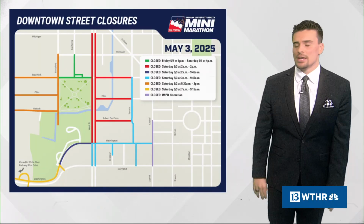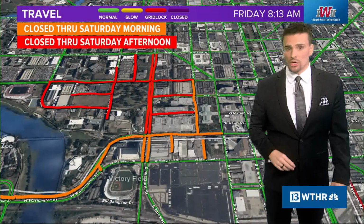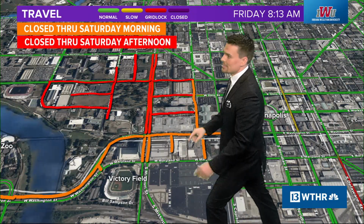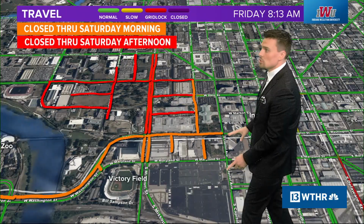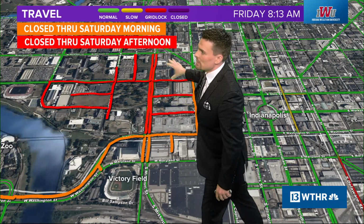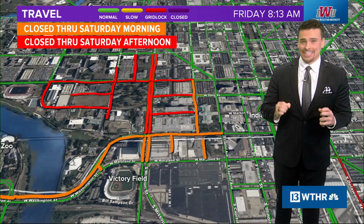I know there's a lot of different colors, but we went ahead and made our own map based on some of the different times, dividing it into 2 sections: roads that will be closed just in the morning and open late morning, and roads that are going to close all morning and into the afternoon. You can see the start of the race. Here's the Indiana Convention Center, the Indiana State Museum, and the JW Marriott. These roads in orange will reopen late in the morning. Washington Street will also reopen once we get the runners down. But the red streets, here's Military Park, will be closed. The east end of the IU Indy campus will be closed through the afternoon. So if you have to head downtown, whether you're doing anything related to the Mini or not, give yourself extra time.